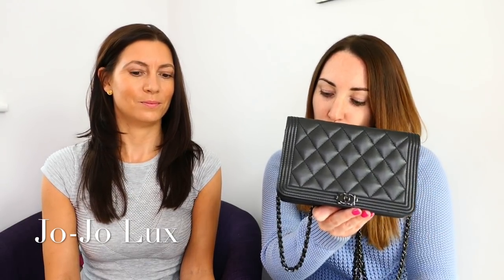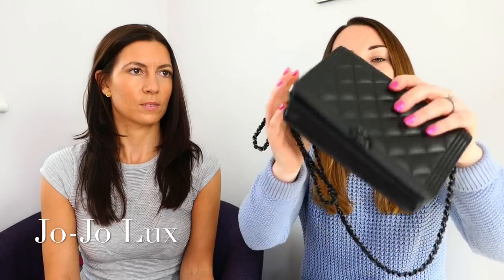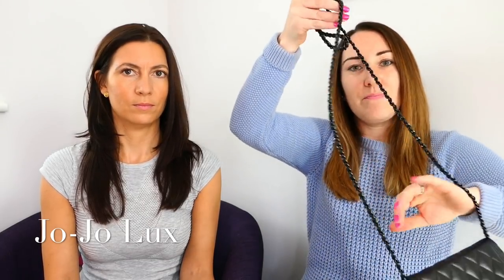The size of this one is 19 centimetres by 12.5 by 5 centimetres, so that's length, height and width. If you prefer imperial, it's 7.5 inches by 5 inches by 2 inches. So it's a lovely little, more of an evening bag, because it doesn't fit a lot in it.